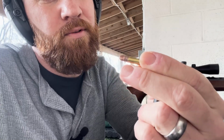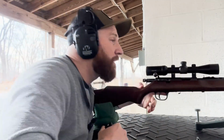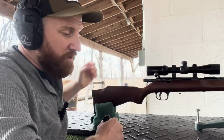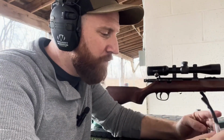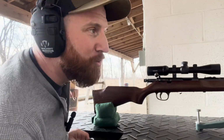They look, to me, no different than a normal CCI, but I guess there's something internally there that causes them, or at least promotes them, to fragment or segment on impact. Which, for squirrels, I don't know how great that is. I mean, I try and shoot them in the head, so it doesn't really matter. But sometimes shoulder shots are required, and I like eating squirrels. They're already low on meat. You don't want to blow too much of it up.